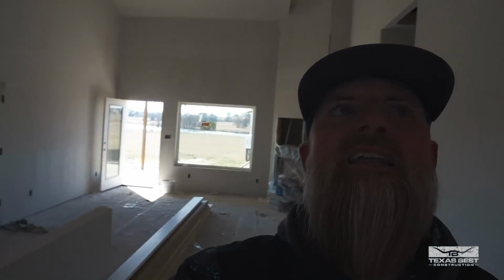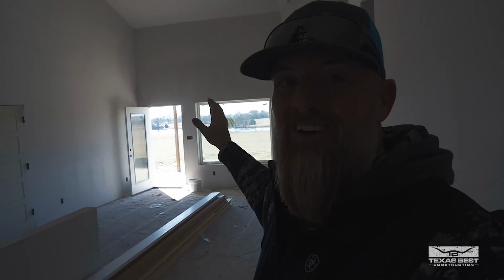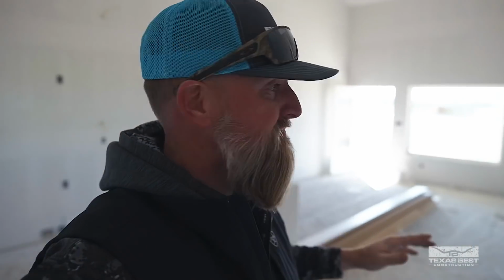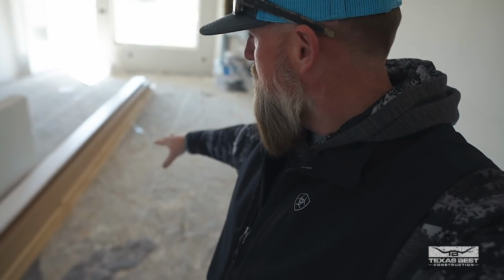All right guys, so here we are inside, and as you can see, we're making quite a bit of progress here. We've got sheetrock in here. One thing I can tell you about inside is the texture. Actually got a mix up on the texture. It's going to be a hand trowel texture, so we're going to be going back over this to fix the wall texture. But at some point today, as you can see, I've got trim coming in.